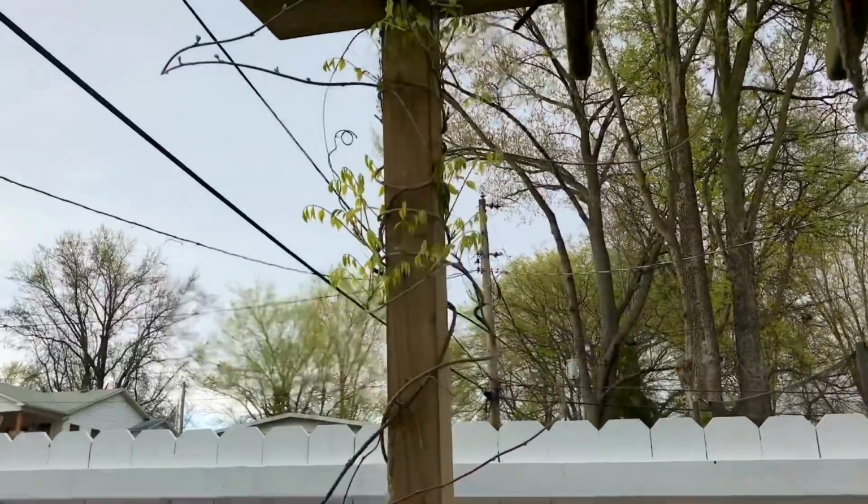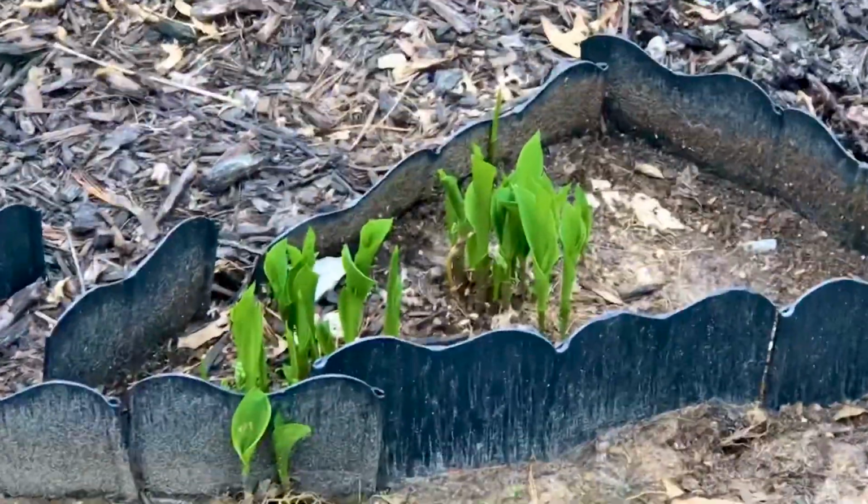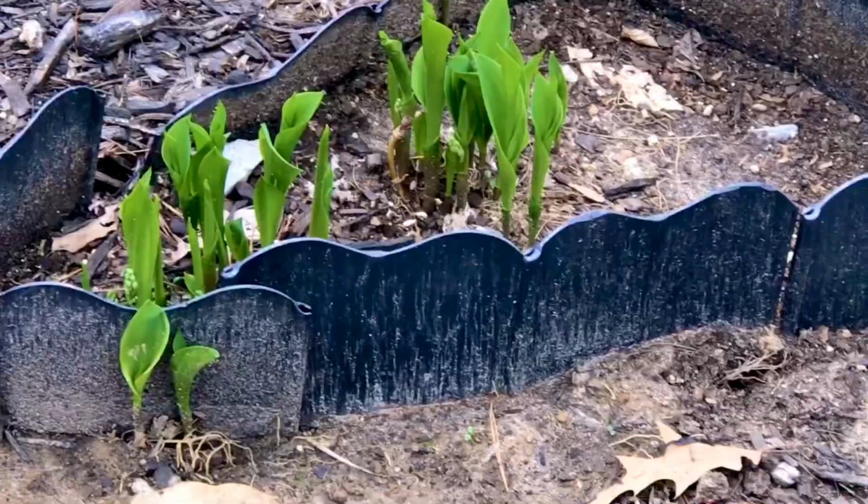But look at the grapes coming out, and wisteria coming out. I spy some more flowers there. I'm not sure what they are.